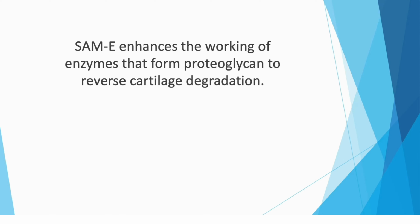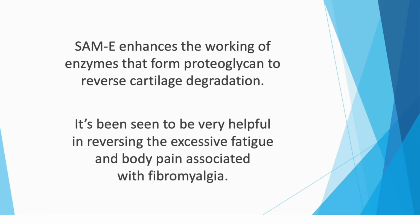In osteoarthritis, proteoglycan, which is a constituent of cartilage, doesn't get produced in sufficient amounts. SAMe enhances the working of enzymes that form proteoglycan to reserve cartilage degradation. SAMe also plays a role in reducing stiffness in joints. Consequently, mobility is improved. It's been seen to be very helpful in reversing the excessive fatigue and body pain associated with fibromyalgia.